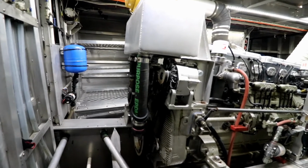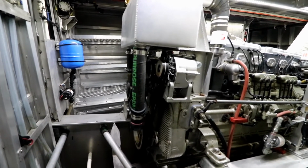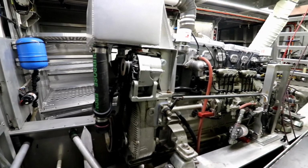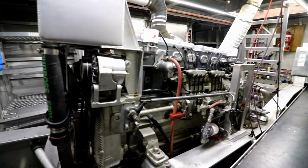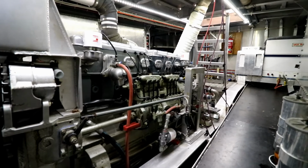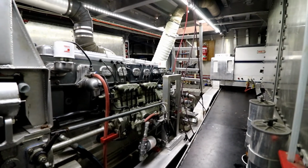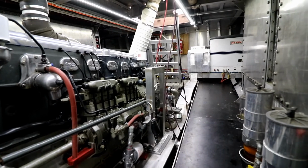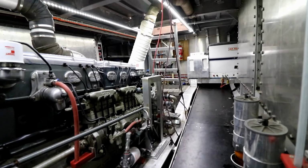This is from the front of the engine room to port of the main engine. Looking back, in the right hand corner aft is the Seawasp marine generator system.